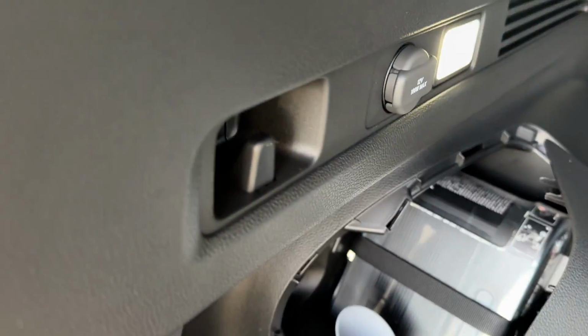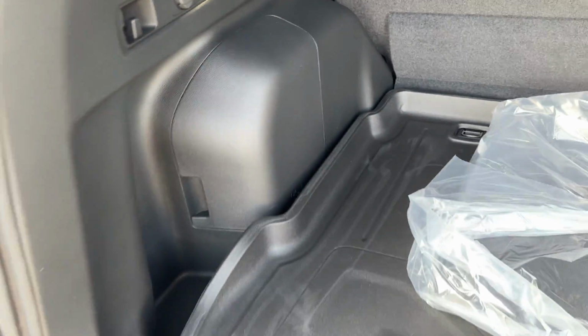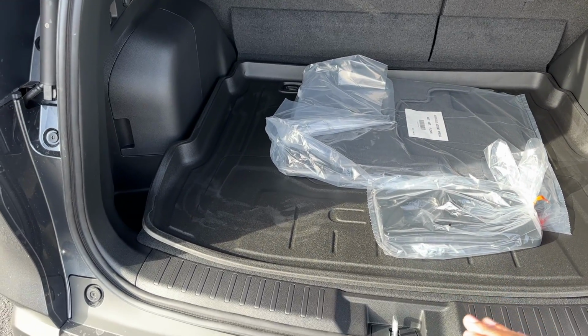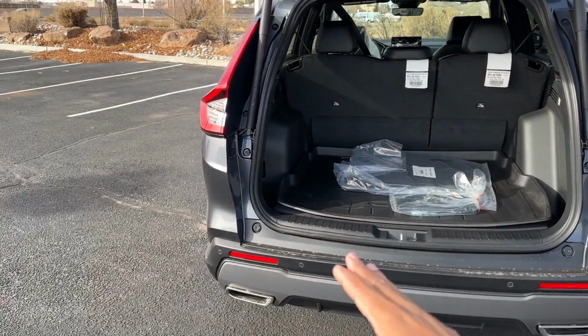So you see like a little picture, a little kit right there. And you just pull this piece right here, and your flat fix kit is in there with your funnel for your gas tank as well. So because this floor doesn't move, you can't adjust it going up and down like the non-hybrids. Non-hybrids, you're able to lower the floor about 2 to 3 inches for something taller. So keep that in mind. There's no spare tire either. You get a flat fix kit and that's it.